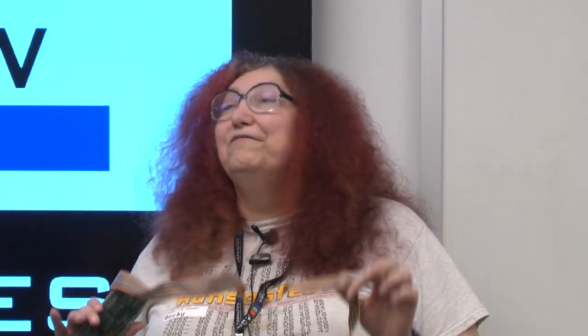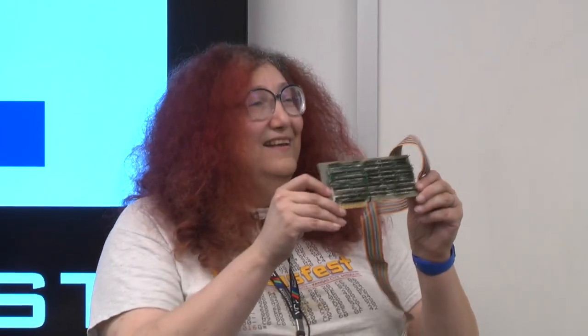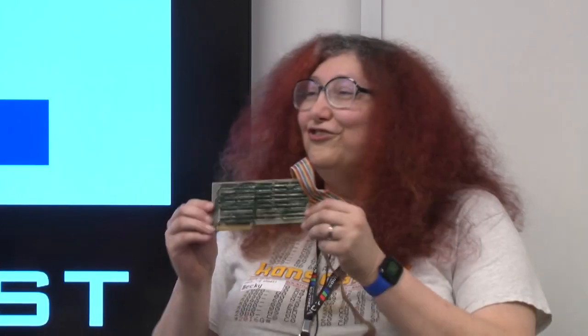I remember one time I did that to this cable. I plugged it in, turned it on, and then the cable caught fire. Of course, I turned it off and had to put out the fire. I'm like, what the hell? Because look at this. This is wire wrapping. Do you know how easy it is to get a short doing this?